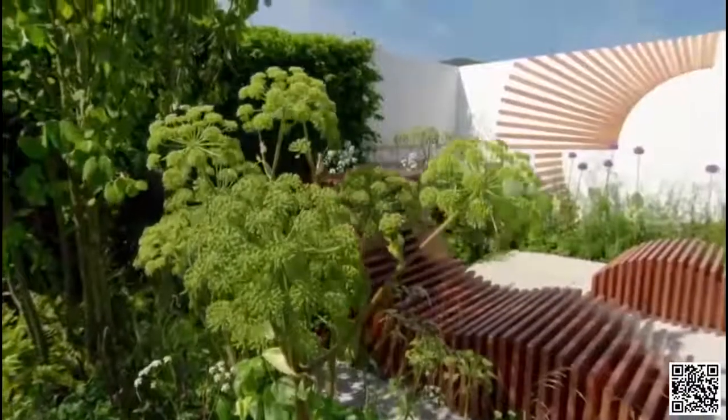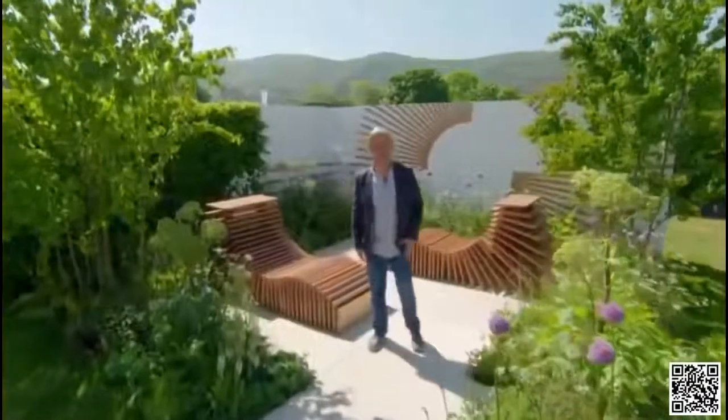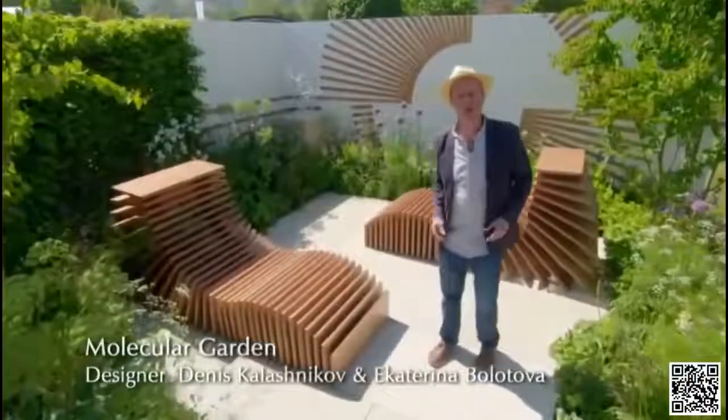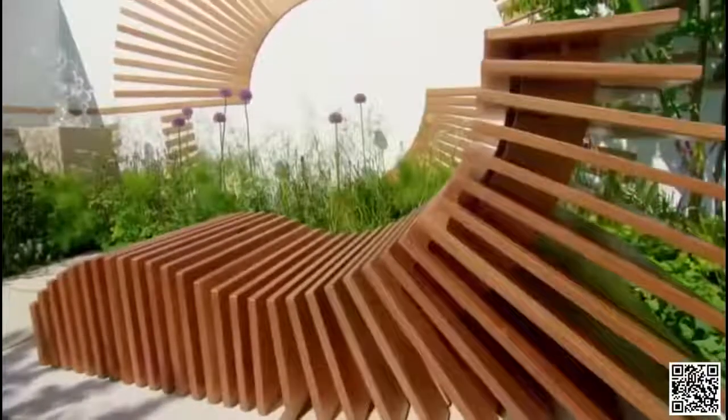This is the molecular garden designed by a Russian design duo. Now, they were brought over as part of an exchange that Malvern had with the Moscow Flower Show. So they exhibited there last year, and one of the Spa Gardens exhibitors will go to Moscow this year. So that's exciting.